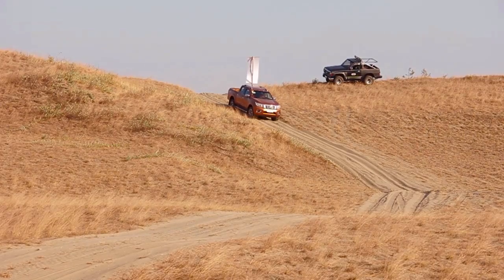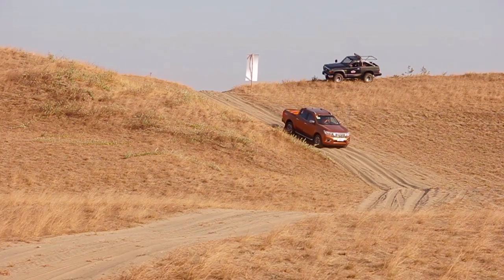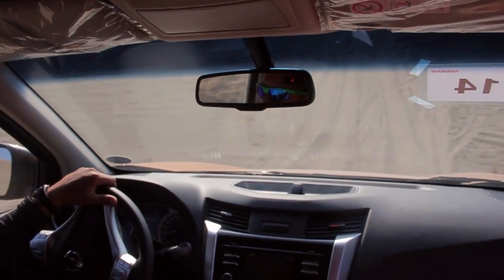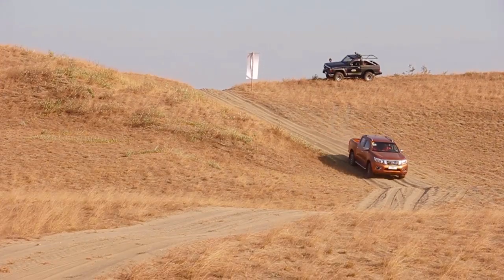Lastly, its hill descent control proved useful on steep slopes. We didn't have to step on the brakes since the truck itself made sure that we traversed down the slope smoothly and all we had to do was hold on to the steering wheel.